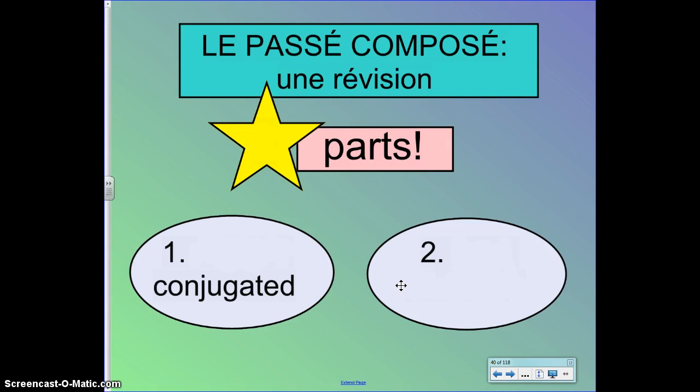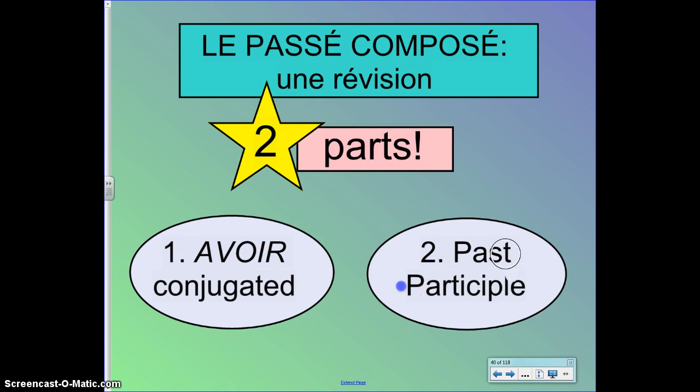A couple of things to keep in mind about the passé composé. Il y a deux parties. Two parts in our passé composé. We have avoir and what is it? Oh yeah, le participe passé. So you need to keep this in mind as we go forward. Our rules have not changed. We still have two parts.